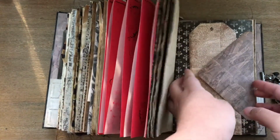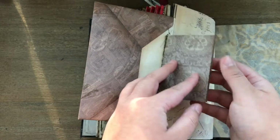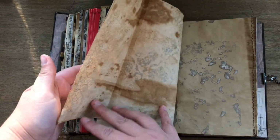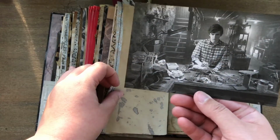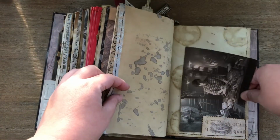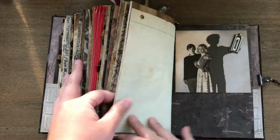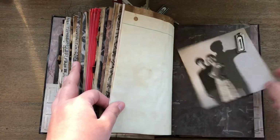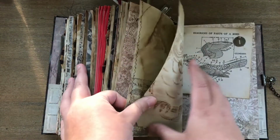Another tag. And this flips out into an envelope. And in here I just made a little booklet with some little baby tags. More stenciling, flip out. Mr. Norman in his basement, stuffing something. Brains. A little charm, and this can kind of move around. And you can remove that if you don't want it there, if it's too bulky.